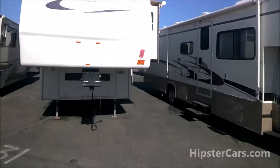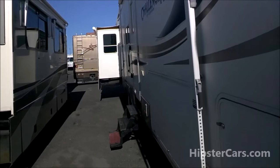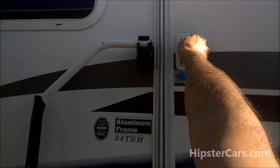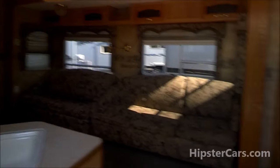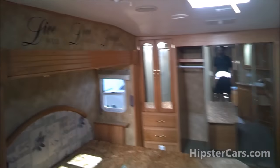I want to look at this Challenger. I don't think I did last time. And there's a whole other row of stuff that we'll be looking at. This is nice. Look at that. I know I'm saying that in all of them, but they're all pretty nice.